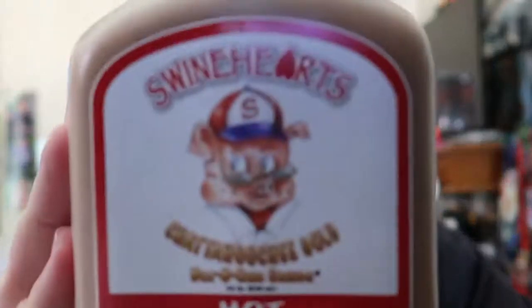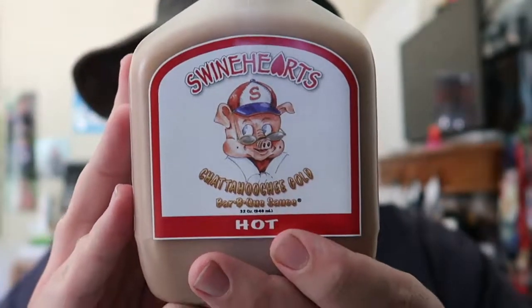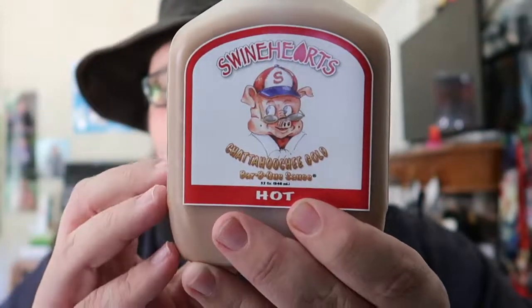So it's called Swine Hearts. It's Chattahoochee Gold barbecue sauce. So this is the hot. So this is the 32 ounce. And then again, like I said, I bought a gallon of it. So this is awesome. There's 5 calories per serving. It does have a lot of sodium, so you have to be careful with that. But there's no sugar. There's 1 carb, but it's water, white vinegar, mustard seeds, salt, cayenne pepper, turmeric, different spices, and paprika. So I'm excited for this.